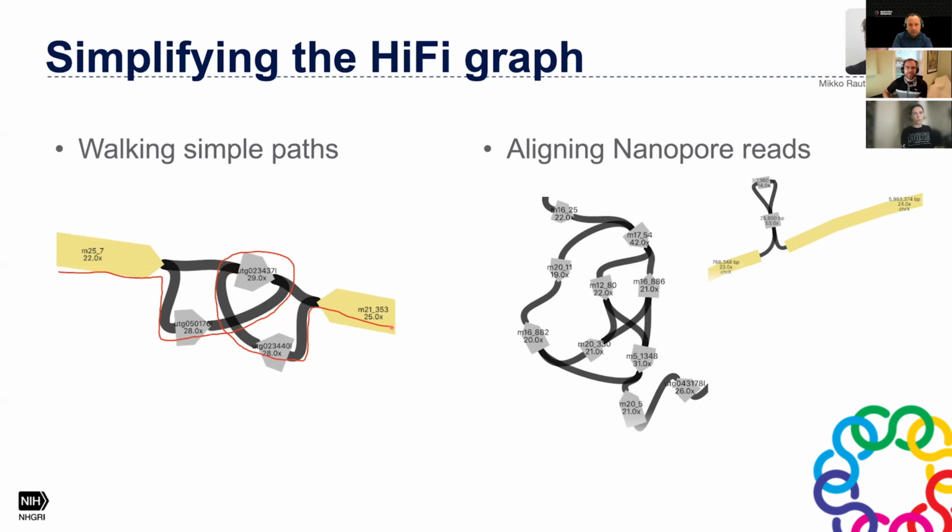There are other ones that are more complicated where you can't do that. Some of them obviously look more complicated in terms of the graph structure, but they can actually be quite simple.